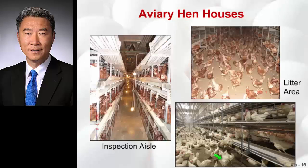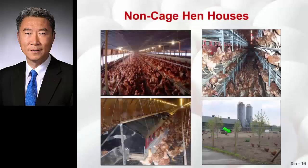Here is another view of the aviary hen housing system. Once again, you can see the inspection aisle in the middle here, then the ventilation inlets with fresh air coming in, and the egg belts in here, first on the floor. Another shot of different breeds of birds on the floor. And of course, there are other types of housing, which are all probably between 5-6% of the market: cage-free, single-level cage-free, and nest box in the middle here. And this is, of course, the aviary housing system, and also free range, where the birds have access to the outdoors when weather permits, with an enclosure.